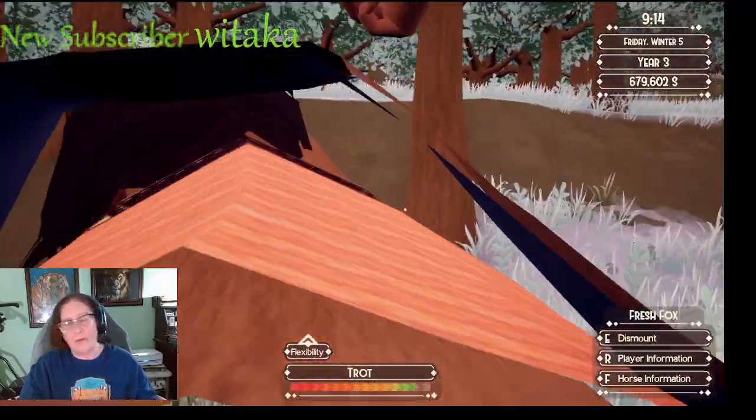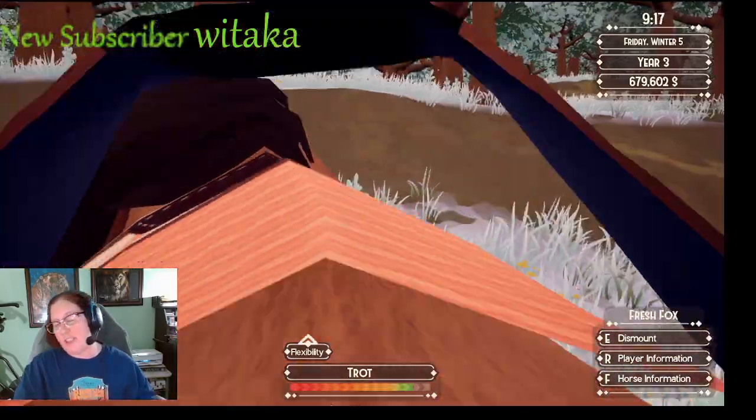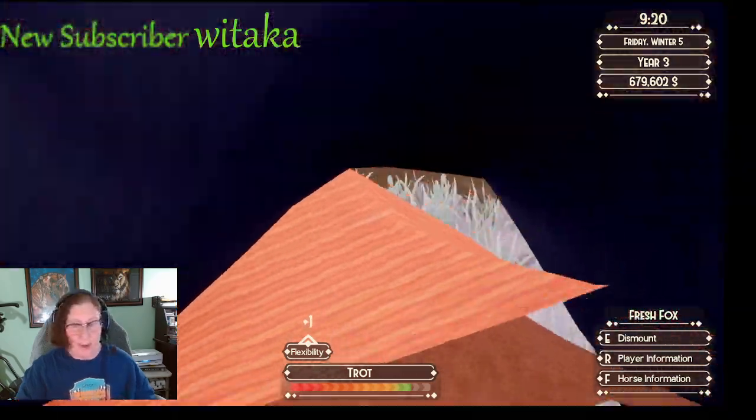Maybe it is. I don't know. Until it's patched out, I'm not considering it a cheat. I'm just considering it as a weird glitch. It's a weird area, and I'm going to take advantage of it. And when it's patched out, it's patched out.